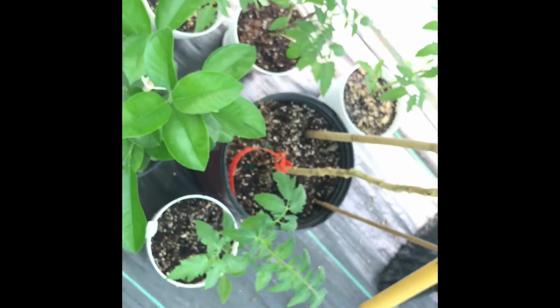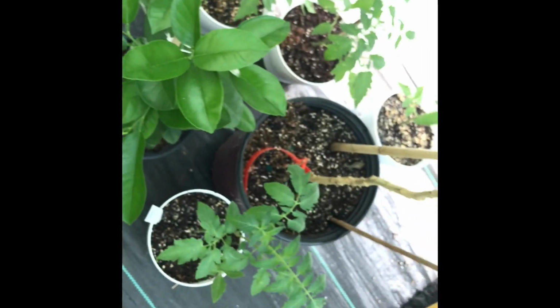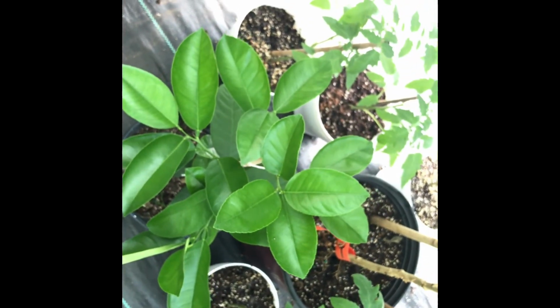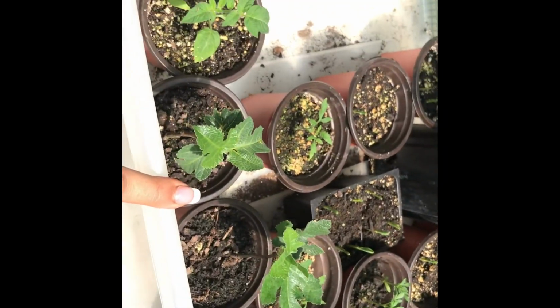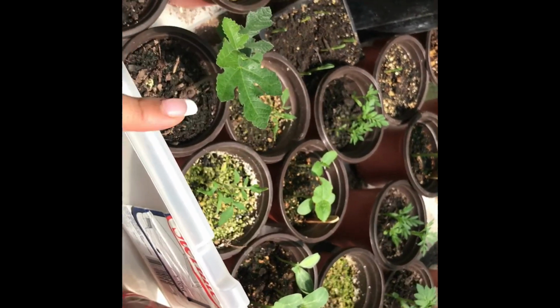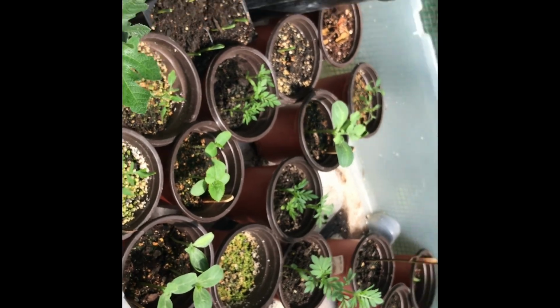These are some more tomatoes that I started from seed. I have not put those out yet. This is my Meyer lemon, which is coming along wonderfully, I might add. These are my 2 figs that I got, the ones that were $10 a piece. They're coming along pretty good. Some more tomatoes and marigolds that I started from seed. This is my Eureka lemon, which is doing pretty good.